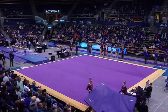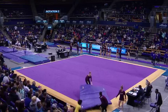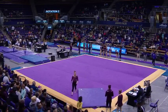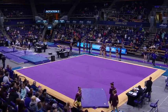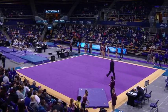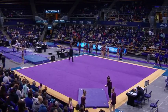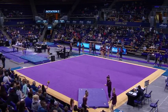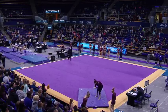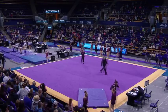Whew, one more exhibition to round out rotation 2. The typical dual meets in college gymnastics, you can count on them being 2 hours. And for anyone who has suffered through years of club gymnastics, the average meets are not 2 hours long. They're much longer. Clearly, when you have floor and beam routines taking up more time.